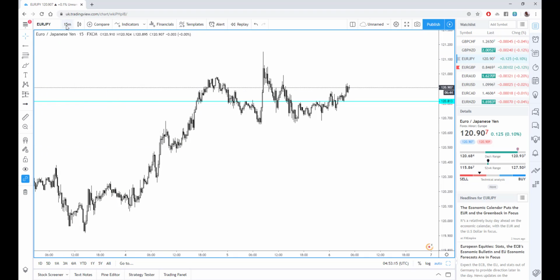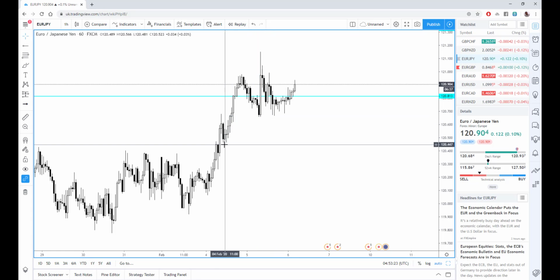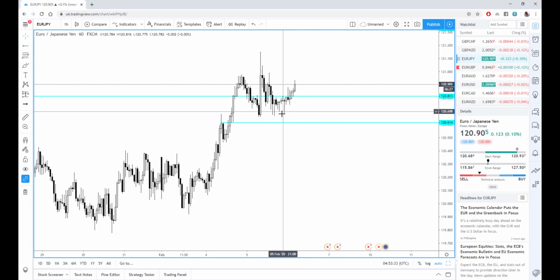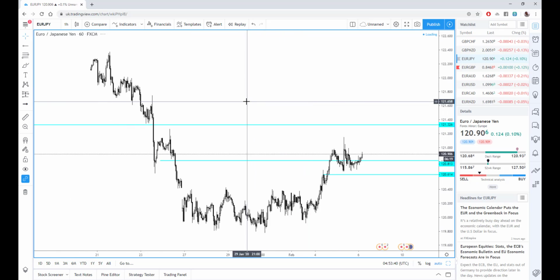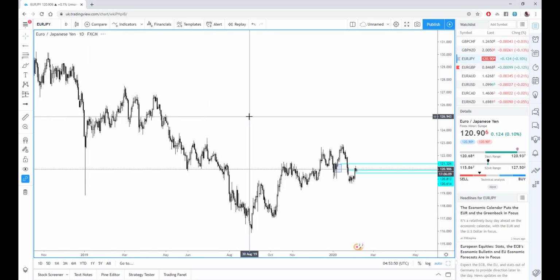Let's go back to the one now. Let's have a look at the range. I was looking for price to drop down here. That was where I was looking for price to drop down to, and then I'd be interested in a buy. It didn't offer that, so that's a shame, but it's fine, because it's still trying to reach for the second target, which is that one there. Let's have a look on the daily and see.